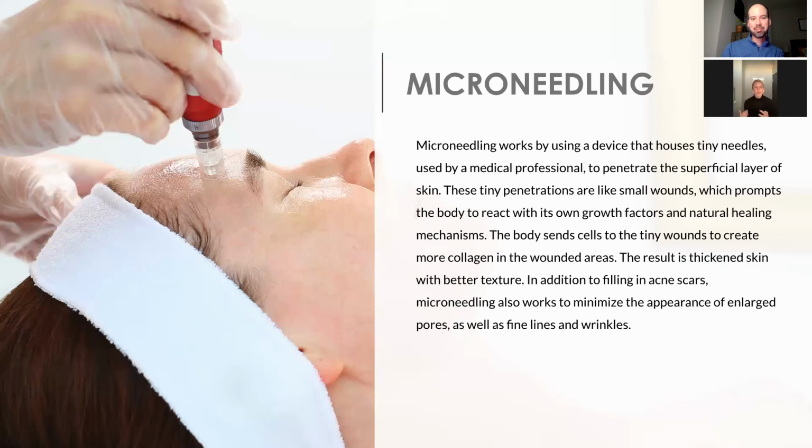I also recommend using something called Biopelle Tensage as part of your aftercare when you do microneedling. There is a stark night and day difference when you use this Biopelle Tensage, which is a growth factor that really helps to amp up that collagen stimulation as you're healing.